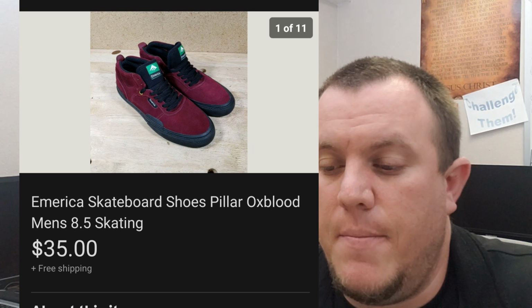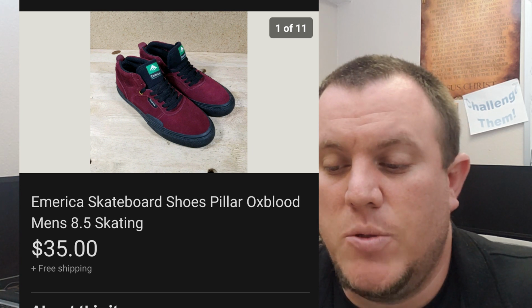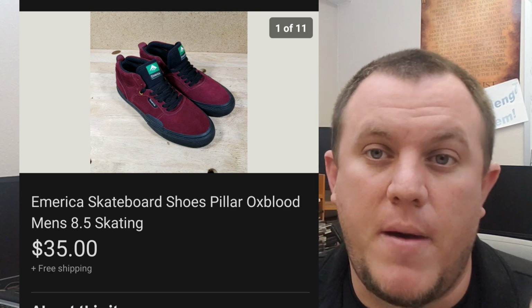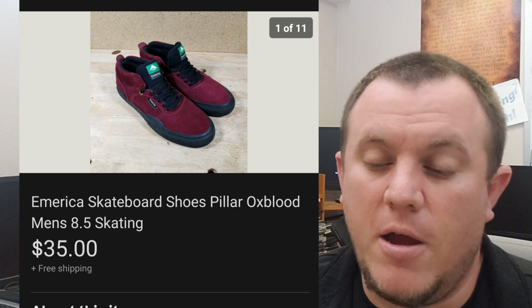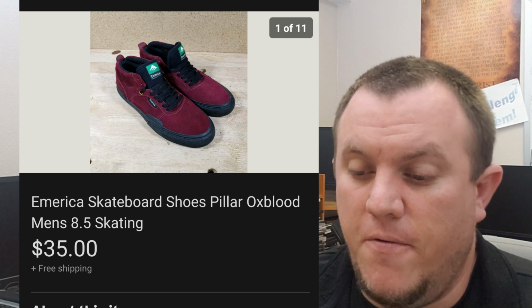Some Emerica skateboard shoes. These are like the Oxblood, I guess is the color that they have. These were $5 at a garage sale. One of my sources was having a sale, and I was buying a bunch of shoes. He thought these ones were valuable. I wasn't sure, but I just grabbed them. They were in really great shape. They ended up selling at the best offer of $35. So definitely in my price range.